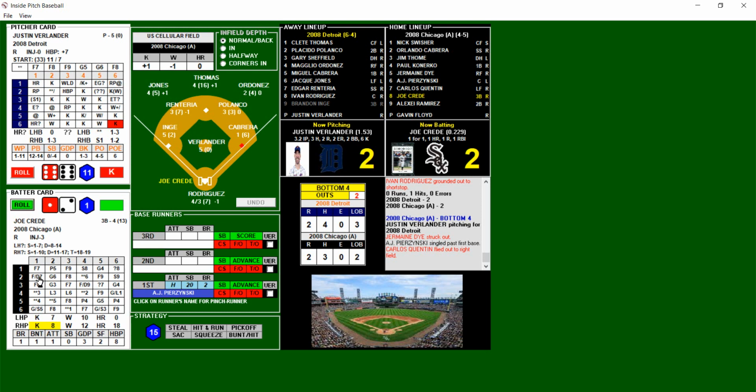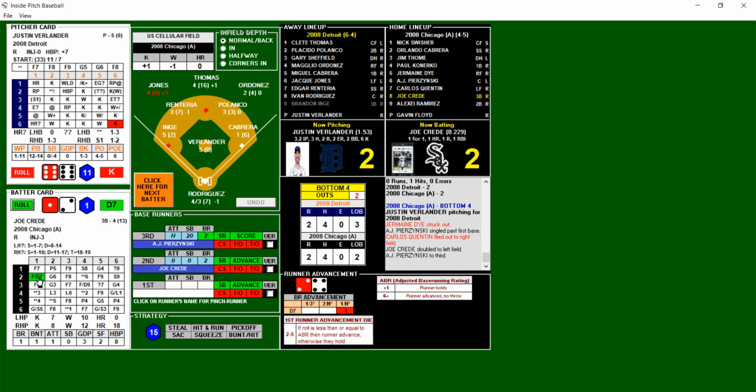1-2, and that's going to be a double past Jones. And with that, we'll see Pierzynski has a base run rating of a 2. That is a 4. If the roll is less than or equal to, we look at the 2 here, it's equal to. And with that, the runner will advance. And with that, the White Sox take a 1-run lead.